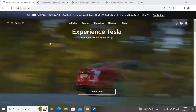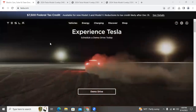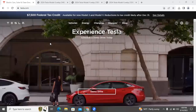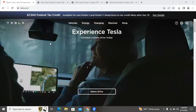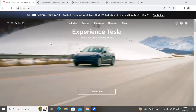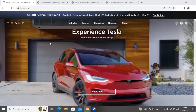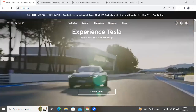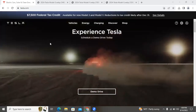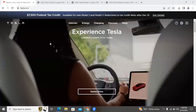Now, the cool thing about it is that these are EVs, they're electric cars, right? So there are a lot of benefits to it. You can save a lot of money compared to paying for gas. Also the maintenance as well. Barely any maintenance. Here and there you might have little hiccups, but other than that, you should be good.